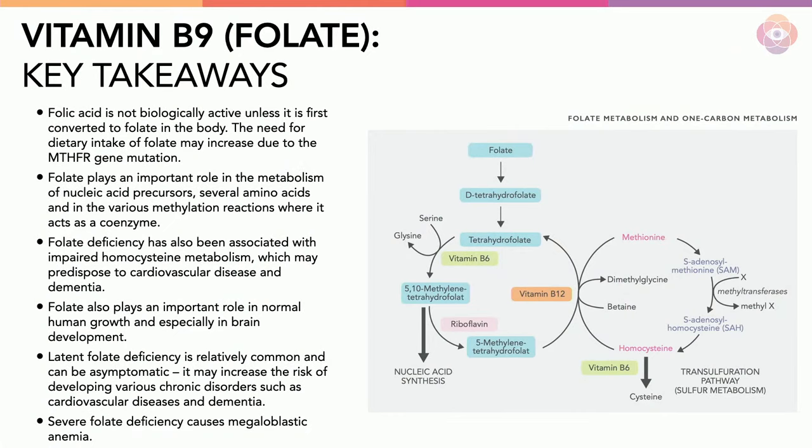So in the course, and especially in the lectures on these water-soluble vitamins, it's almost an hour lecture, and I will go into nitty-gritty detail through every possible nutrient. But here's an example, folate. I like folate. It's a very important one.